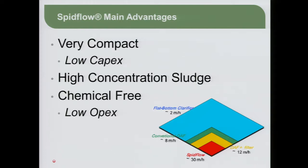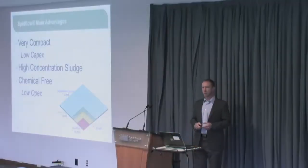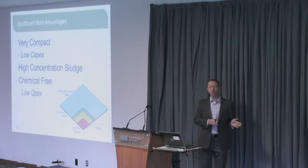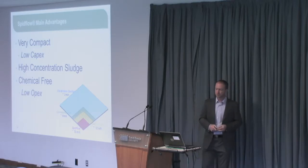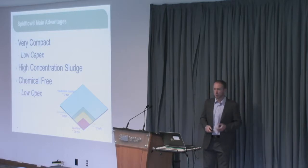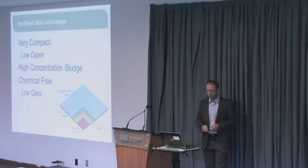The sludge that you scrape off the top is at 3% solids, and that means that you can put it into a digester or wherever it needs to go without necessarily having to thicken it. So that can avoid an entire unit process, a thickening process. It's also chemical free, so you get this good performance without having to buy chemicals and therefore the operating cost.